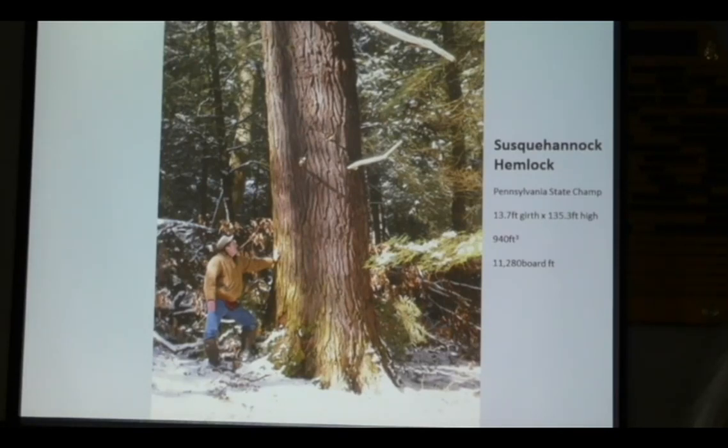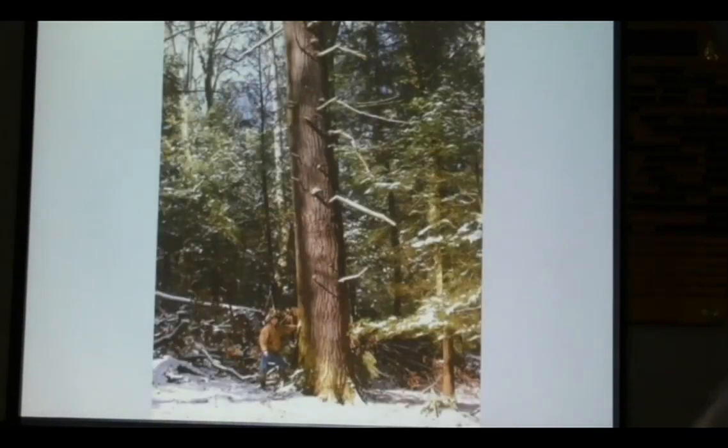If some of you folks are familiar with board feet, maybe some timbermen in here, you know that you're likely gonna have to harvest acres of forest to even get 10,000 board feet of wood. Here we've got it in one tree. Same tree.